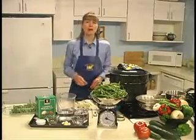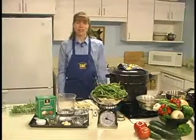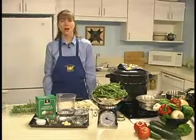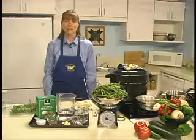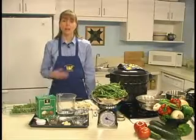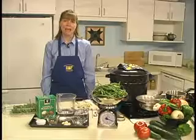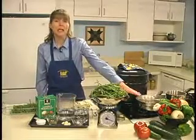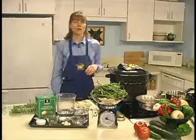The first step in the process is to sterilize the canning jars. Products that are processed less than 10 minutes, which these are, must be packed in sterilized jars. To sterilize your jars, boil your water and your jars together in the water bath canner for 10 minutes. Then also you need to prepare your lids according to the manufacturer's directions.